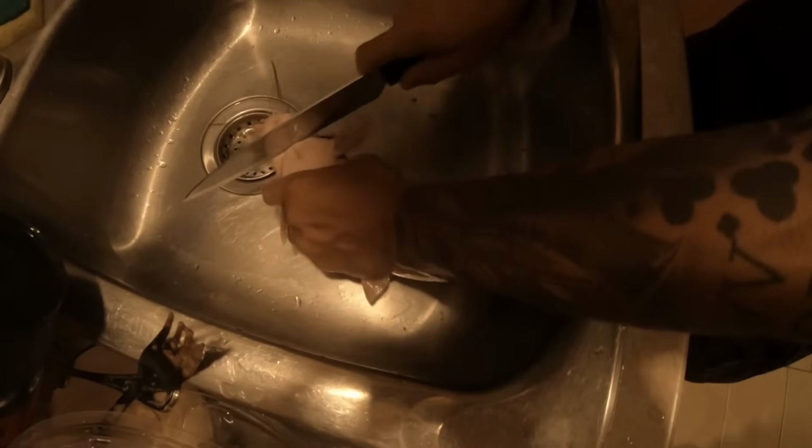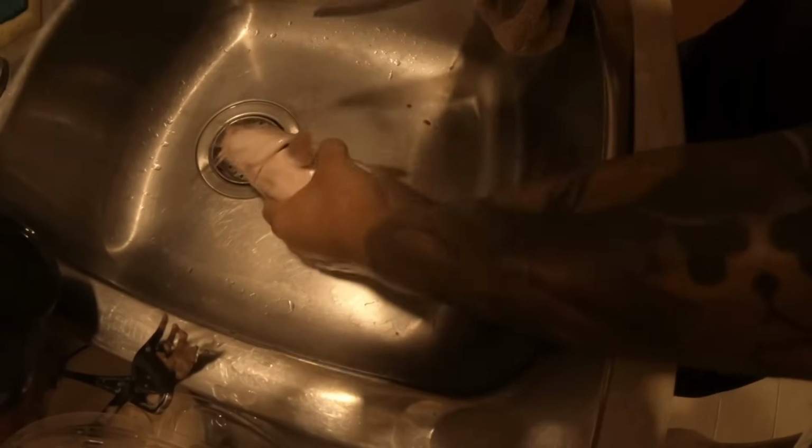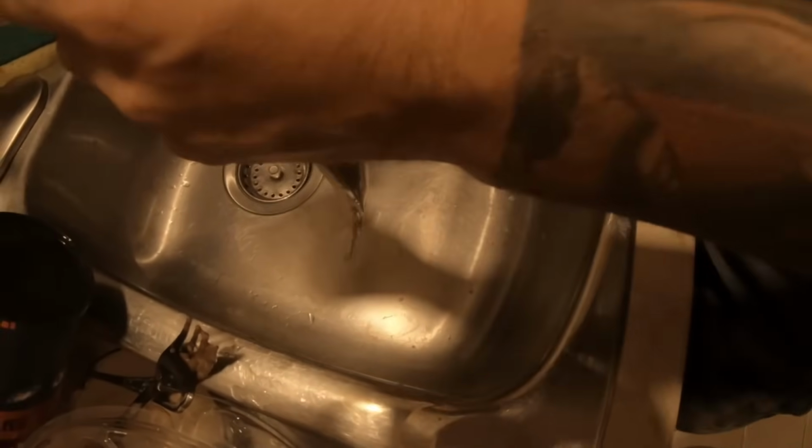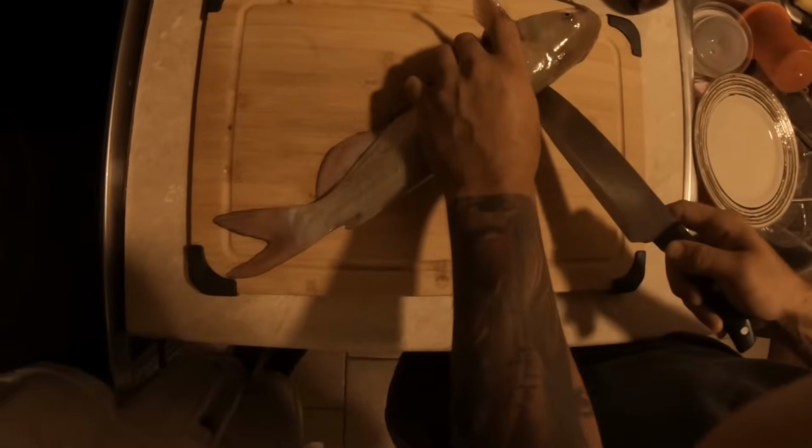Damn, that's a rock right there. What the hell? Okay, we're gonna skip that part. He's already out. So we're gonna take him to the cutting board. I've never actually filleted a catfish, so I'm just gonna do it like I would any other fish.